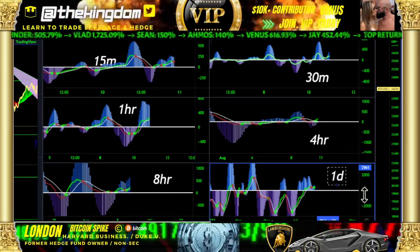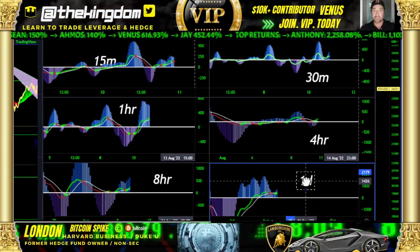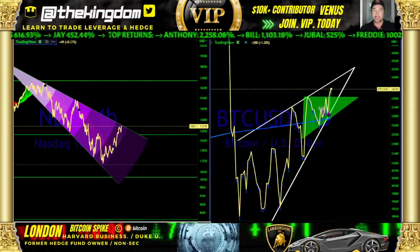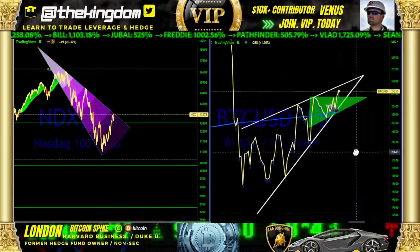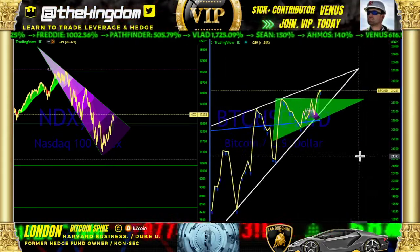Exactly what we wanted to see, in line with the daily momentum, catching back some life to the upside. That's exactly what we want to see, guys. Boom. Just huge. And I told you guys yesterday, don't let the bears take the wind out of your sails. Do not let that happen, guys. It's time to be bullish. Very good. Very well done. VIP in the back, congratulations. Really a special year thus far.